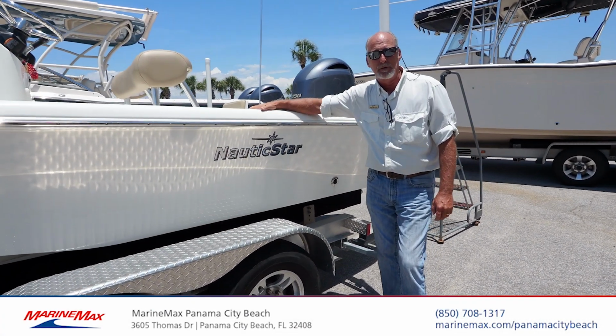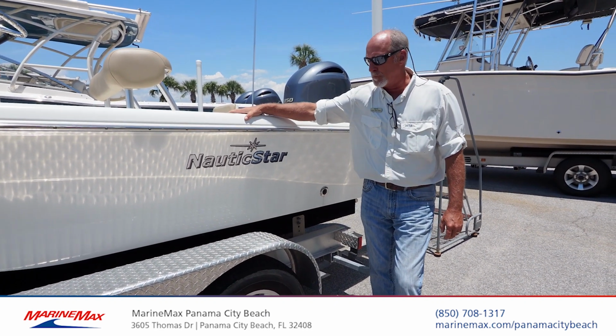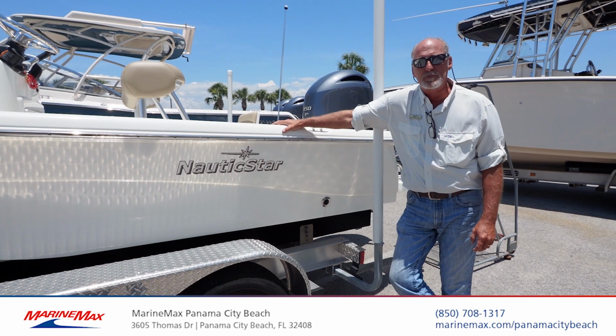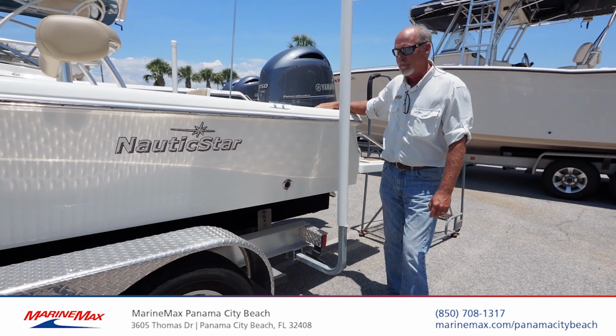Today we've got a really good bargain here. This is a leftover 2019, highly reduced 2140 Sport from NauticStar. This boat is extremely stable. It takes you up into the small creeks, sloughs, bayous, finds the fish for you. You can get up in real skinny water, only draws less than a foot.